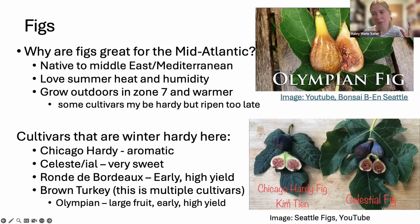That said, you need to make sure that you get a cultivar that makes sense in this part of the US. So the cultivars that I have listed here are things that we can grow here in Maryland. And this cultivar, Chicago Hardy, which is aromatic, I think can grow up to zone 5. So pretty much anywhere in the Mid-Atlantic, you can grow that type of fig. Some of these other figs, I don't know that they're going to overwinter quite as well. So if you're out in Garrett County or maybe you're out in New York, I would try to grow the most cold hardy fig you can, because having a fig that survives is always better than one of these that's super sweet but doesn't survive.